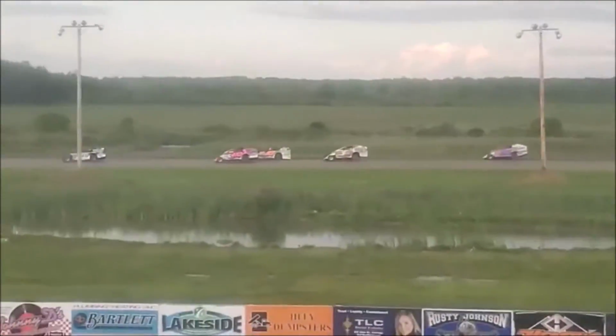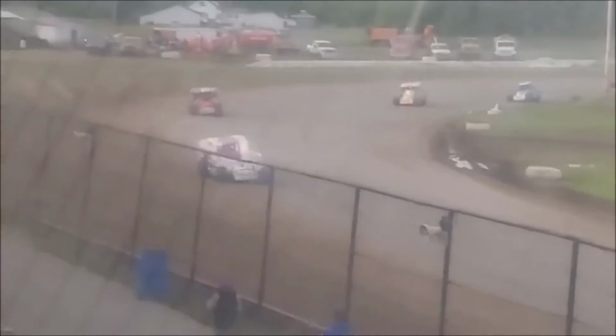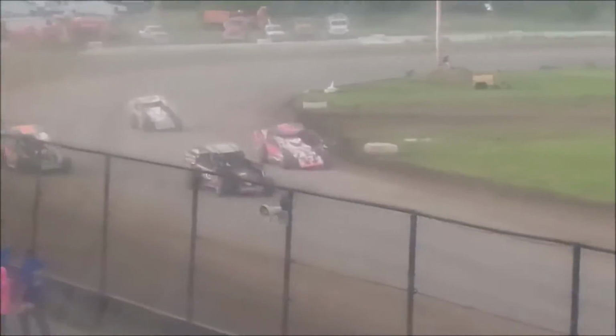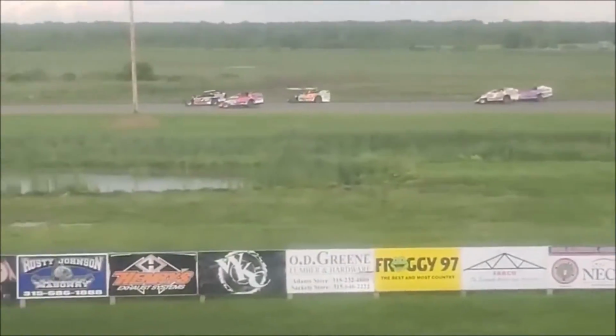Look at Mike Fowler go right by Dustin Bradley into turn number 3 and 4. Fowler trying to work on Skyler Greenfield for a top 5 position as they work it off of turn number 4 and across the line. 4 down, 4 more to go in the opening heat race for the Bob Johnson Auto Group Dirt Car Sportsman. Right here on Dirt Track Digest TV, we're watching the battle with Skyler Greenfield and the 410 of Mike Fowler along with the 83 of Dustin Bradley as they dice it up for position. Fowler looking to move into the top 5 for the first time tonight.